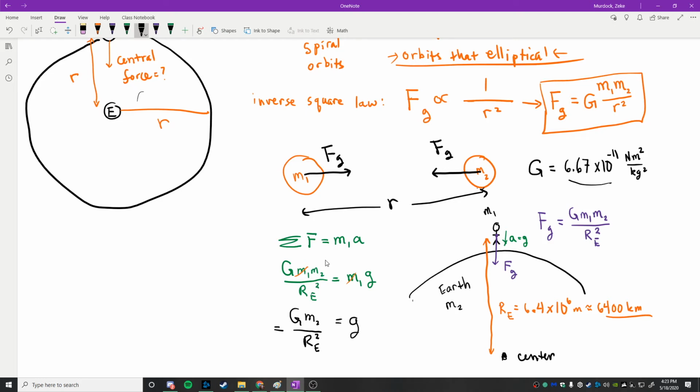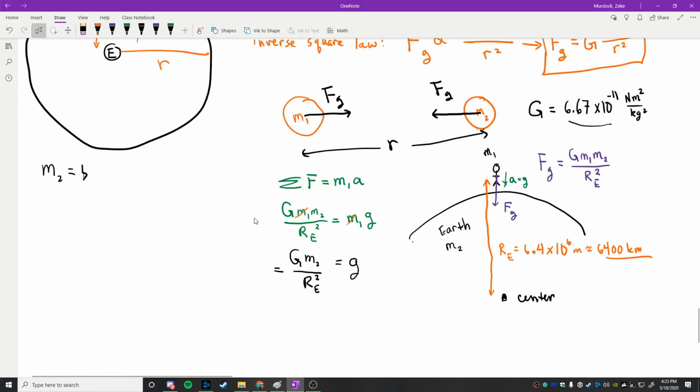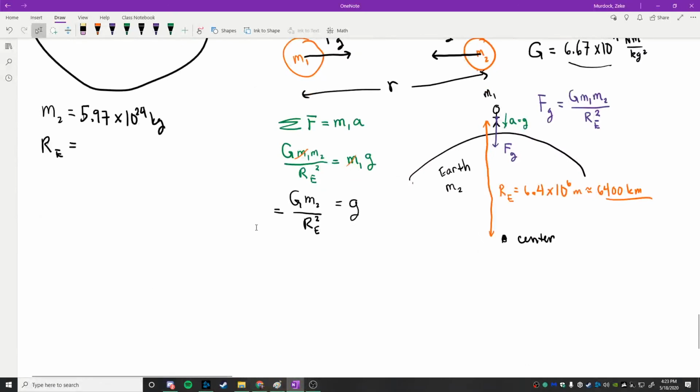We can plug the numbers in and see what we get, right? So let's use some values. m2 is given in this table that I linked a second ago. The mass of Earth is 5.97 times 10 to the 24 kg. We also know the radius of the Earth from that same table. The radius of the Earth is 6.37 times 10 to the 6th meters, which is an approximation.